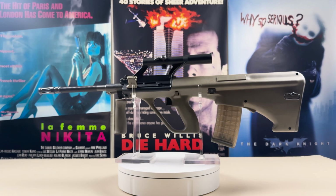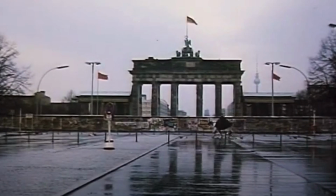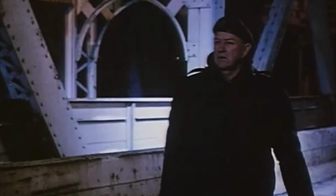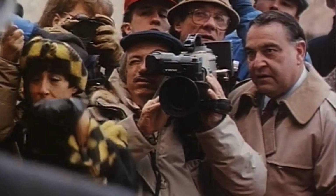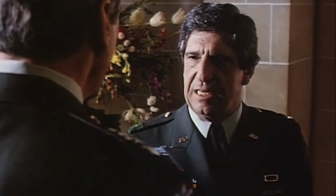Kicking off the list at number 5, we've got a lesser known but thoroughly enjoyable Cold War thriller, The Package, starring 2 heavyweights, Gene Hackman and Tommy Lee Jones. If you haven't seen it, the setup is classic late 80s espionage. Hackman plays a US Army sergeant tasked with escorting a military prisoner, played by Jones, from Germany to the US. What follows is a tense cat and mouse chase through the world of rogue operatives, assassination plots, and a high-stakes conspiracy to derail a nuclear disarmament treaty.